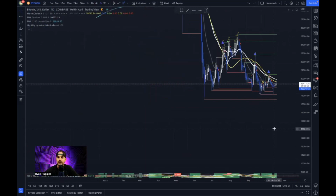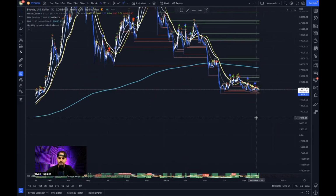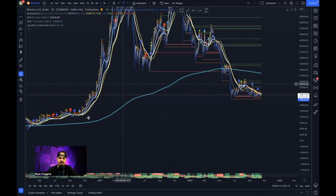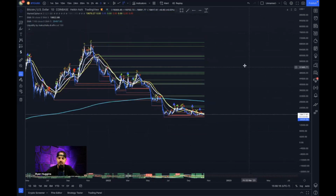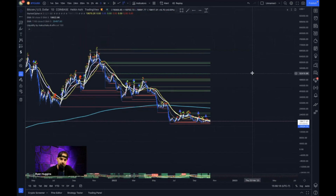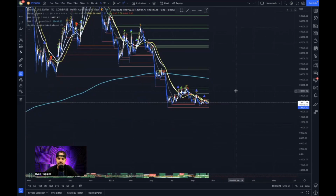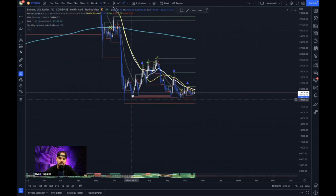And this liquidity tool only goes back in history a certain amount of time. So it's not going to go back here, right? Because that was a long, long time ago. But you can see to the upside. I mean, look at this, guys. This is what I'm talking about right now. There's not much left for the market makers. They started doing this right here, creating all of these orders.